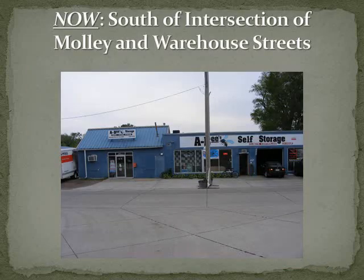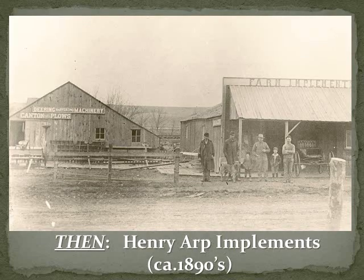If we look to the south today, we see AB Storage and U-Haul Rental. A century ago, that was the location of Henry Arp's implement business. It sat on the south side of the road close to the tracks. Warehouse Street was named for its warehouses and the businesses that housed merchandise and farm produce for the railroad.